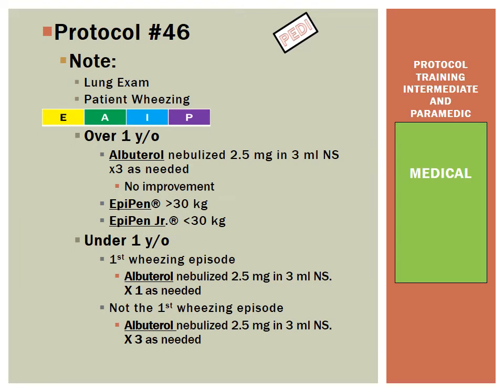Okay, so for our wheezing patient, over 1 year old, all provider levels will be administering albuterol, nebulized at 2.5 milligrams and 3 mLs normal saline times 3 as needed. If there is no improvement, the EMT will administer the EpiPen greater than 30 kilograms and the EpiPen Junior if the patient is less than 30 kilograms in weight.